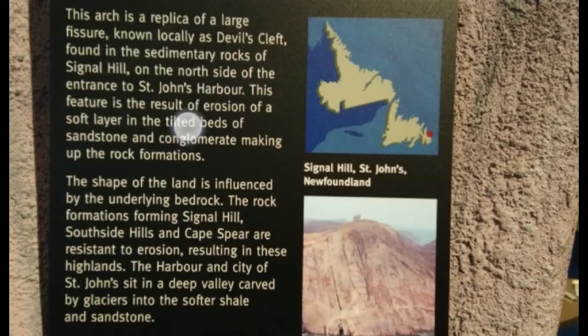The shape of the land is influenced by the underlying bedrock. The rock formations forming Signal Hill, Southside Hills, and Cape Spear are resistant to erosion, resulting in these highlands. The harbor and the city of St. John sit in a deep valley carved by glaciers into the softer shale and sandstone.